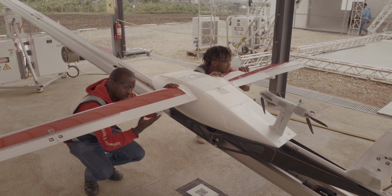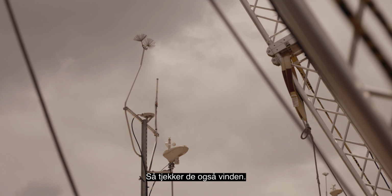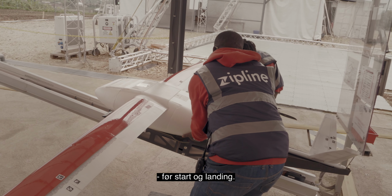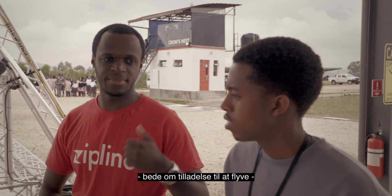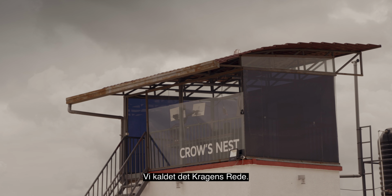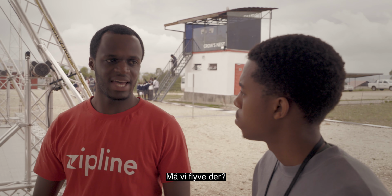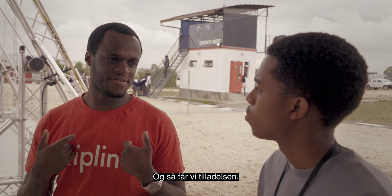So what happens is, they first check the drone to check if everything is well physically, and then they also check the winds on one of the stations there, so that, like any other airplane, this is some form of an airport, so we have to have the right winds before taking off and before landing, and so they cross-check all that. And then when they have cross-checked the wind, we also request clearance, permission to fly from the Civil Aviation Authority. And so in that small tower there, that's where you have the controller. It's called the crow's nest, and so the controller will talk to the Civil Aviation Authority and tell them this zip number is about to go to this hospital. I would like to fly there. At the airport, they will check that there is no other helicopters or other plane flying in the same area, and then they will give us clearance, and then we can fly there.